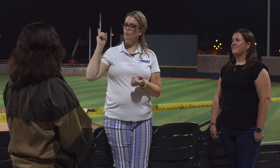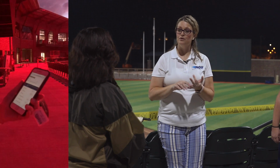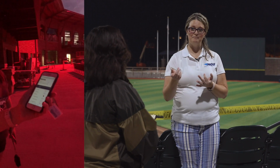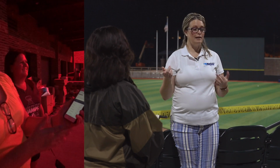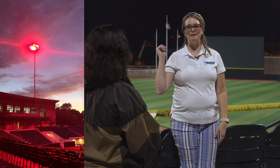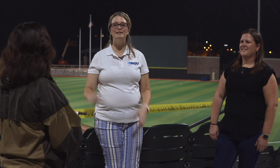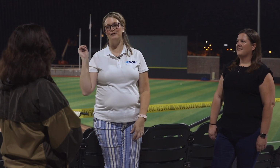And then RGBA, that stands for red, green, blue, and amber. So we've got one light fixture, we've got several light fixtures on a bunch of the poles that'll do different colors, and then it'll mix colors. So you'll mix a red with a white, and what color does that make, Catherine? Pink. So for like October, for breast cancer awareness, we can turn this whole field pink. Oh, wow. So just fun stuff like that. But we can mix colors and make it any color you want.